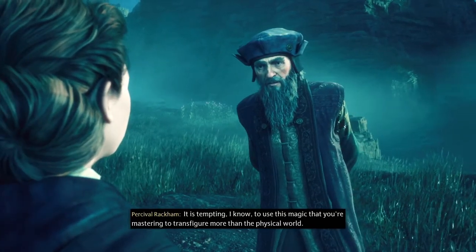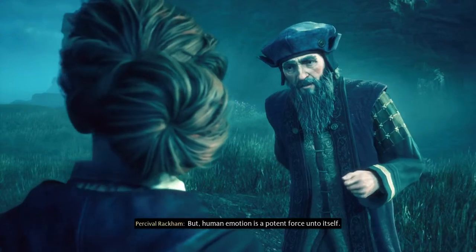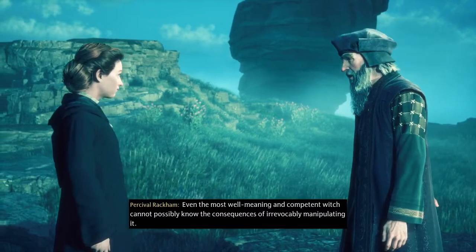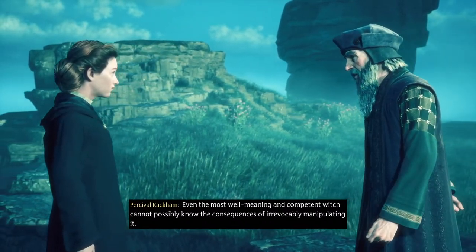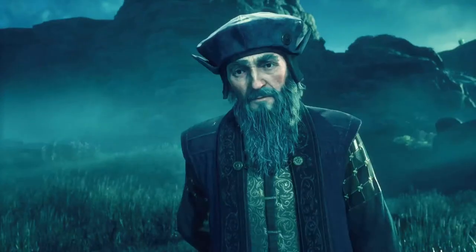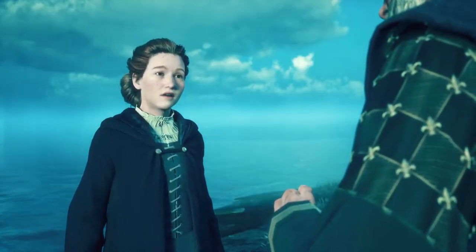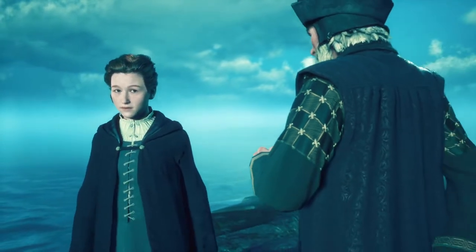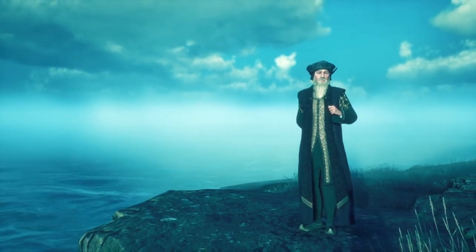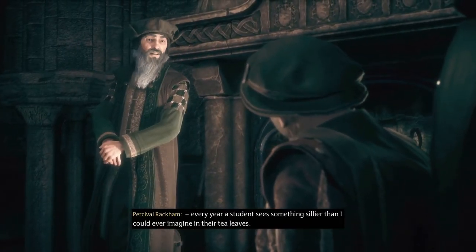It's not enough. I want to take away his pain. It is tempting, I know, to use this magic that you're mastering to transfigure more than the physical world. But human emotion is a potent force unto itself. Even the most well-meaning and competent witch cannot possibly know the consequences of irrevocably manipulating it. So I'm to watch as my father's pain destroys him. It is not your pain to take. Every year, a student sees something sillier than I could ever imagine in their tea leaves.